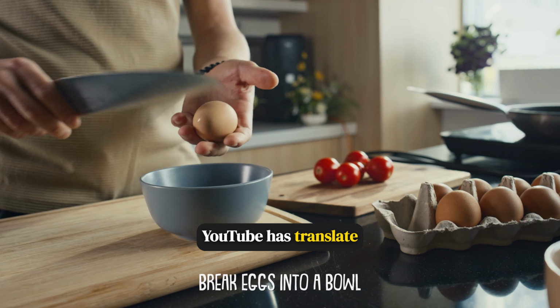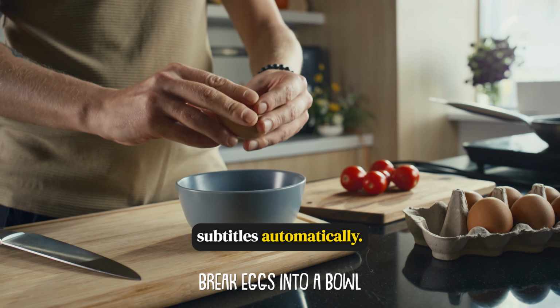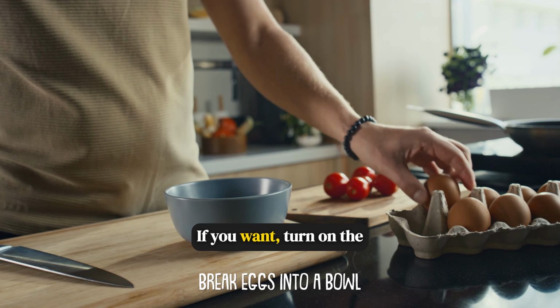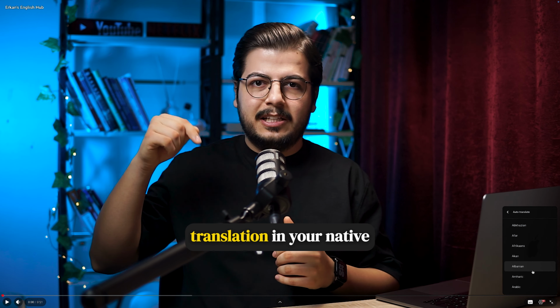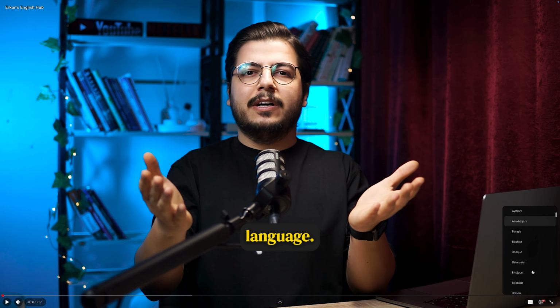Both are good. YouTube has automatic translated subtitles. If you want, turn on the subtitles, then choose your language. You can read the translation in your native language.